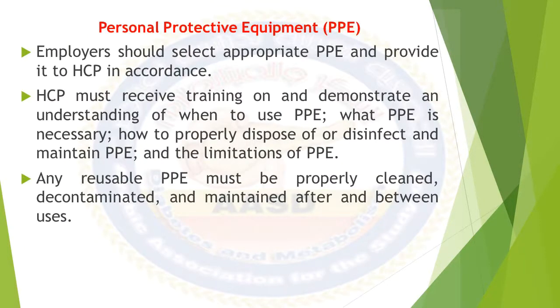Personal protective equipment, PPE. Employers should select appropriate PPE and provide it to HCP in accordance with standards. HCP must receive training on and demonstrate an understanding of when to use PPE, what PPE is necessary, how to properly dispose of or disinfect and maintain PPE, and the limitations of PPE. Any reusable PPE must be properly cleaned, decontaminated, and maintained after and between uses.